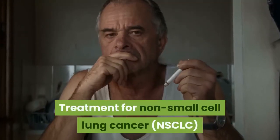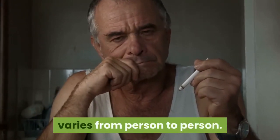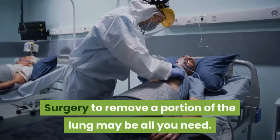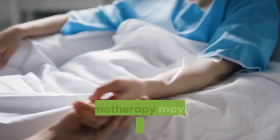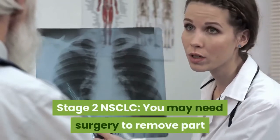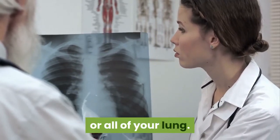Treatment for non-small cell lung cancer, NSCLC, varies from person to person. Much depends on specific details of your health. Stage 1 NSCLC. Surgery to remove a portion of the lung may be all you need. Chemotherapy may also be recommended, especially if you're at high risk of recurrence. Stage 2 NSCLC. You may need surgery to remove part or all of your lung.